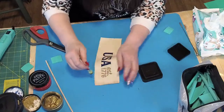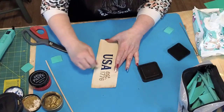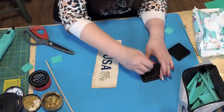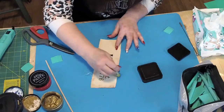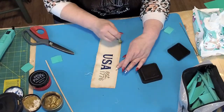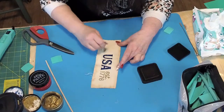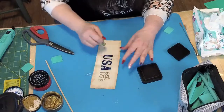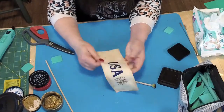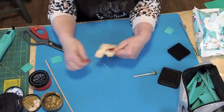So this is the tea stained ink pad if you have it and want to do the same thing I'm doing. Just dirtying it up. Oh, I love that. I like how that looks. Okay. And we're just going to let it fray. I'm going to help it fray a little bit. I don't want it looking too pristine at all.